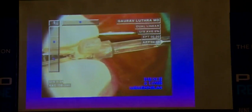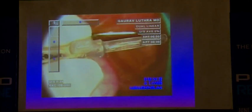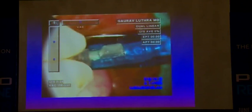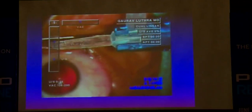And of course, you'll see those primitive style forceps which we used to use, and now we have much better forceps. What hasn't changed is that ICL Star has still not been able to give us a preloaded lens. There was talk about it, and that would have solved so many things. But the injector system remains the same.